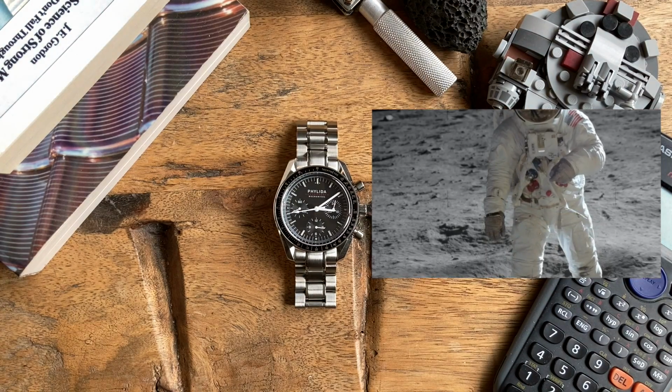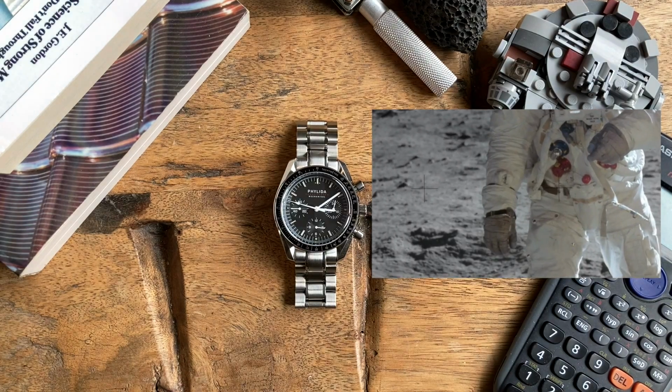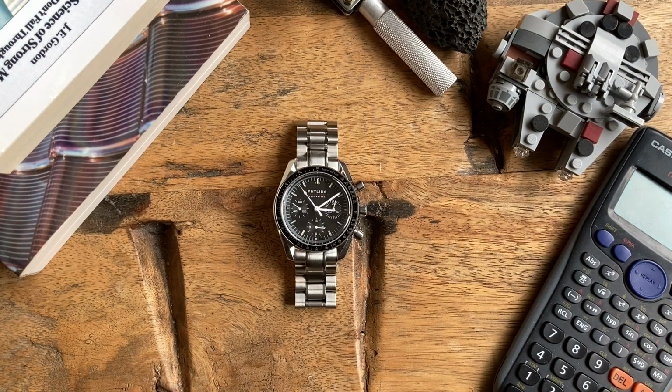Nonetheless, being a watch guy, I decided to strap the Speedmaster onto my right wrist. Now that is a true watch guy, and I'm sure Omega are very thankful for that decision. Okay, that's enough history for a watch we don't have with us today.